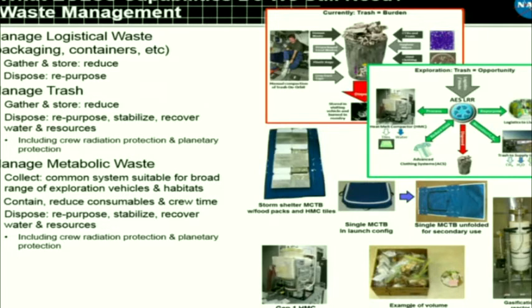For metabolic waste, we're looking at a smaller, more compact commode that can be used across our architecture in all vehicles, and doesn't involve as much crew time and crew effort to deal with. And then, again, we could look at recovering resources from metabolic waste. Whether or not that trades remains to be seen, but definitely needs to be stable for long periods of time, particularly if we're going to be on the Mars surface. So I think that's my last slide.